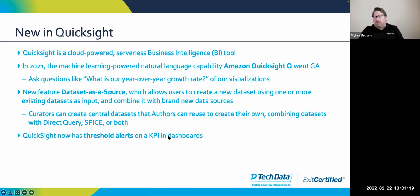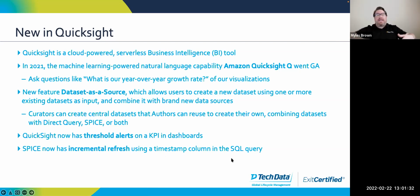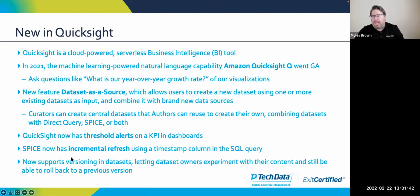And they have threshold alerts, so you could pick any KPI in a dashboard and make an alert and say, hey, when this goes over a certain threshold, let me know. And Spice now has incremental refresh using a timestamp column. So instead of having to refresh all your data in that Spice layer, you can tell it to incrementally refresh certain data. And the last thing, versioning in data sets.